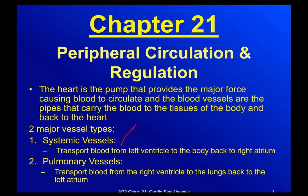You've got two major types of vessels in the body. You've got systemic vessels and you've got pulmonary vessels. Systemic are the vessels that transport the blood from the left ventricle to the body and then back to the right atrium. So systemic is out to body, back to heart. Okay? Now, pulmonary transports blood from the right ventricle to the lungs and back to the left atrium. So this is out to lungs. Remember, pulmonary is just a fancy way of saying lungs, and then back to heart.